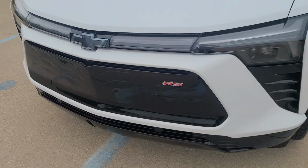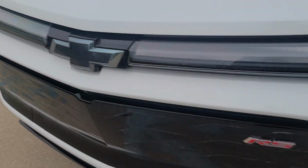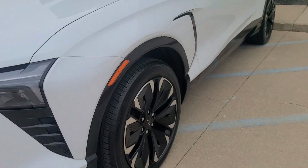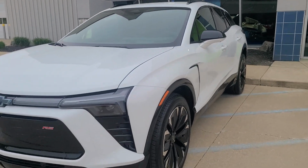I'm on the new lot with that EV Chevy Blazer RS. What do you think about that? This whole thing lights up, by the way. So this is the RS. This is the middle of the road version, sitting on 21-inch wheels. Go try to buy those. So in white, I've never seen one, so let's talk about it.